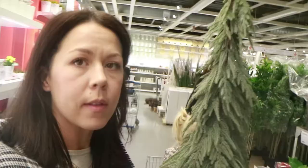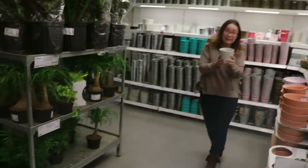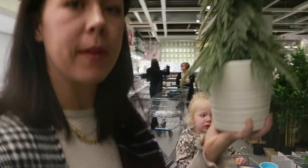Okay, I think we're going with, oh, how much is that? $6.99. These ones are $3.99. We don't even want to try it. No, I don't want to try it because it's really cute and it looks like a sweater. And it's perfect. I know. Okay, so I found the pot. There's $3.99. Those are cheaper than the red ones, and it goes better with this tree. I think this is what we're going with.